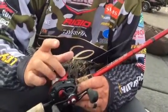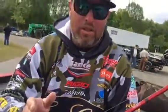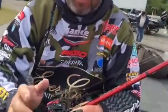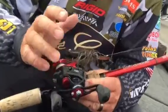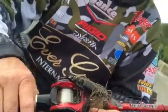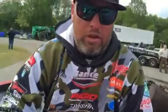Of course, the T-Wing system allows you to cast super long distances, and the big power handle is really what I like on this reel, along with a stellar drag. All those combined, this is just the perfect blade jig setup.